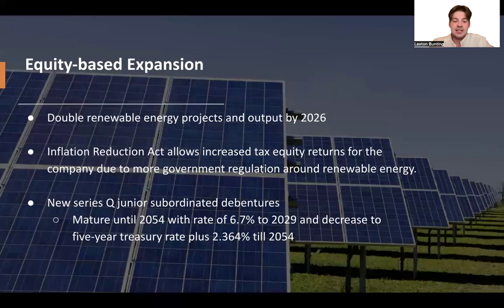So this is the CEO's plan for the equity-based expansion here. They do want to double the renewable energy projects and output by 2026. That's going to be a big push here for NextEra Energy. The CEO very much wants to push these renewable energy projects due to the Inflation Reduction Act, which increases tax equity returns for the company due to more government support around renewable energies. So we are looking at deductions for tax there and some tax write-offs that could make tax equity, back in those bar charts, a little bit more promising.